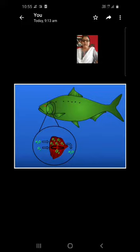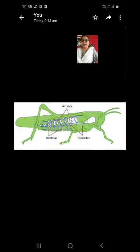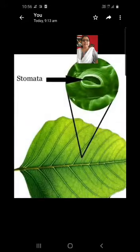Next, we go for the fish. How does the fish breathe? Fish breathe with their gills. You can see the picture of the gills I have shown. Insects breathe through tiny holes. See here, all insects have tiny holes on their bodies, and through these tiny holes the insects breathe. And plants also breathe through their stomata. Where are they? Stomata are inside the leaves. Through the stomata, the plants breathe.